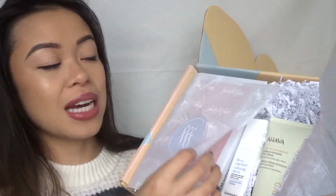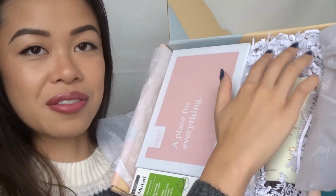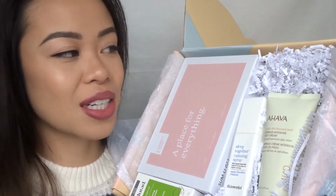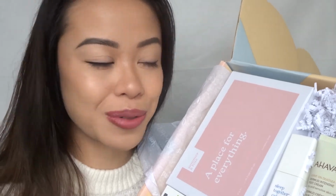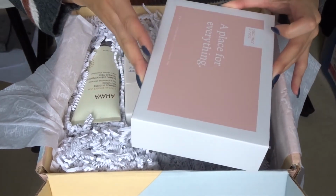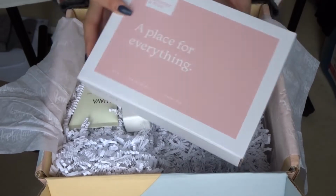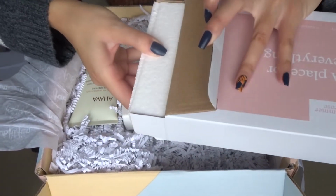So I'm assuming what's inside is also beautifully packaged. That's adorable with all of the, I don't remember what this is called. I just call it Easter paper. I don't actually know what it's called, but I see it a lot around Easter. So inside this box, it says something with summer rose, a place for everything. So I'm kind of curious what is inside. Whatever's in here is really well packaged.